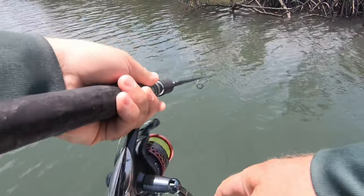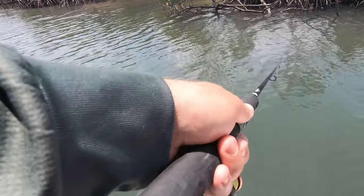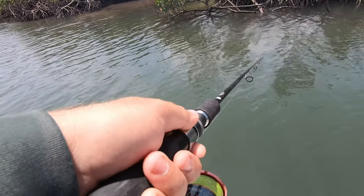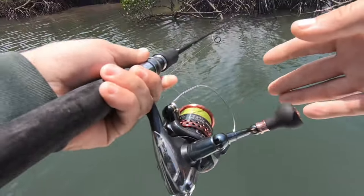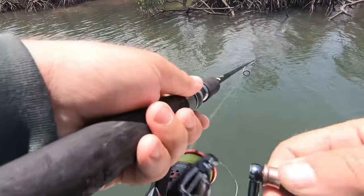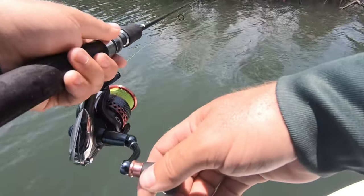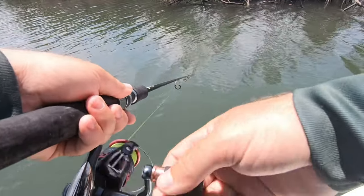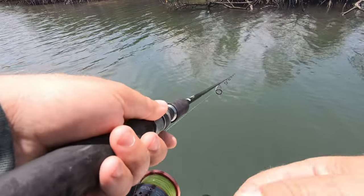Oh yeah, oh yes. You can see that little bit of cupping, that cut nose on that lure. This gives it a bit more of a louder popping action. So I can pop it and pause, or I can just burn it. Just like that.